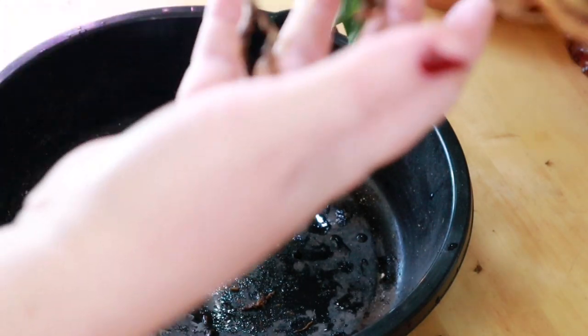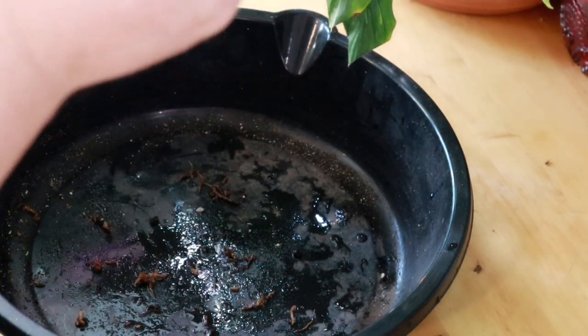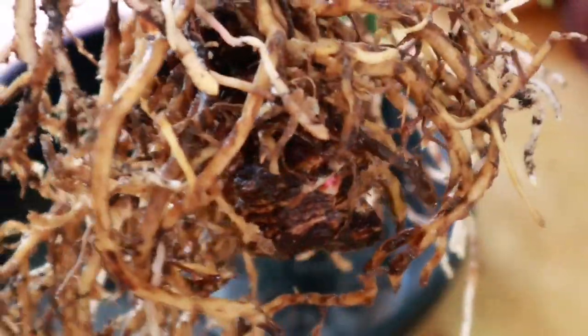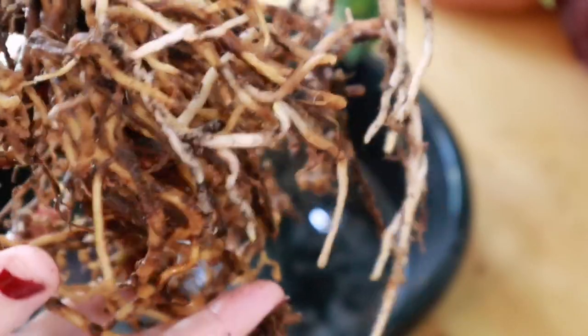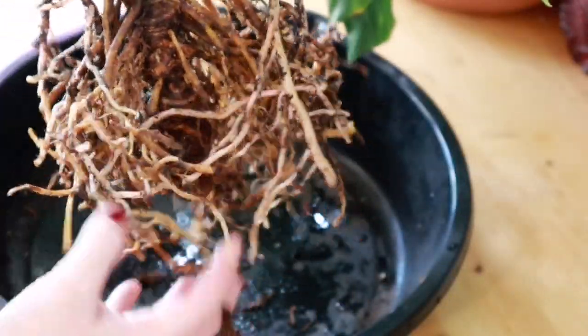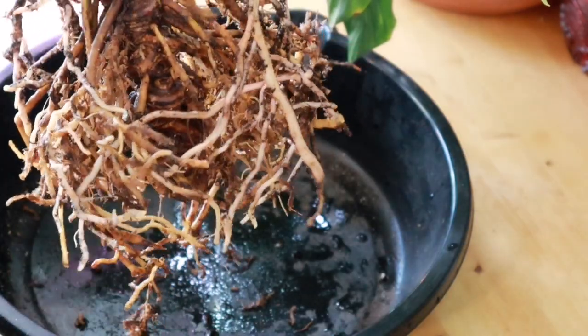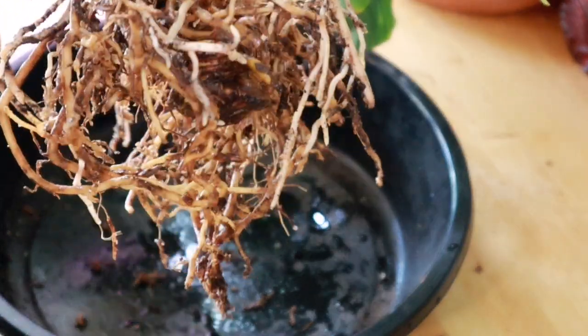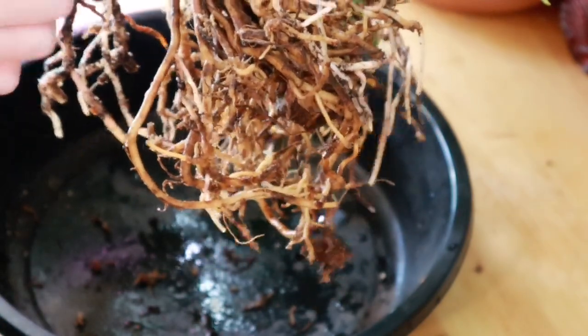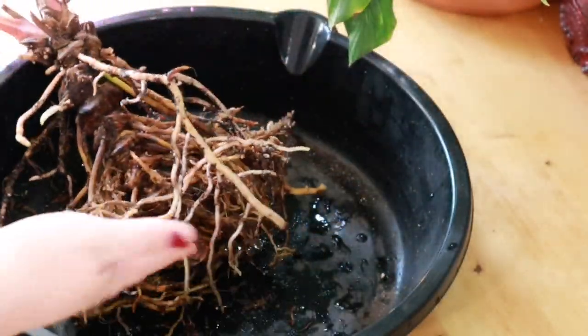Okay, so it's not super perfect, but it's definitely, oh gosh, sorry. It's not super perfect, but it's definitely much better than it was. So I think I'm gonna get my trimmers and cut it right here, and then this will be a separate plant. So let me grab my trimmers.